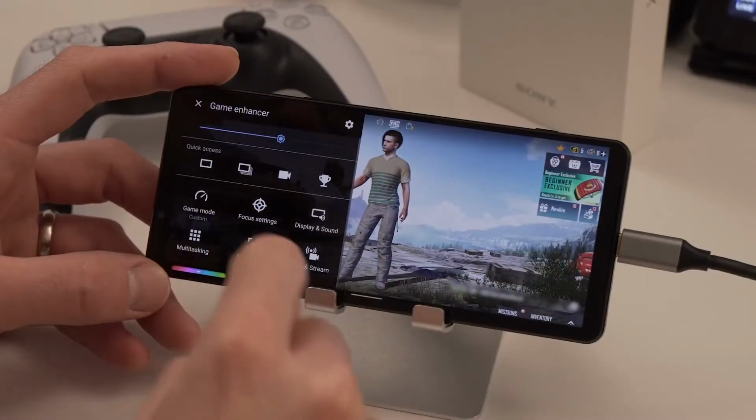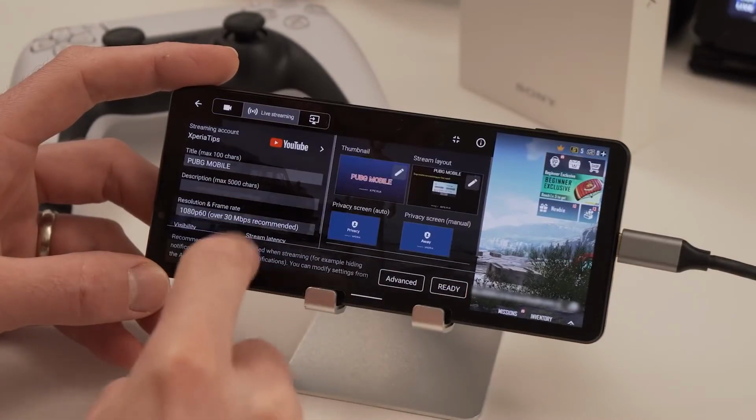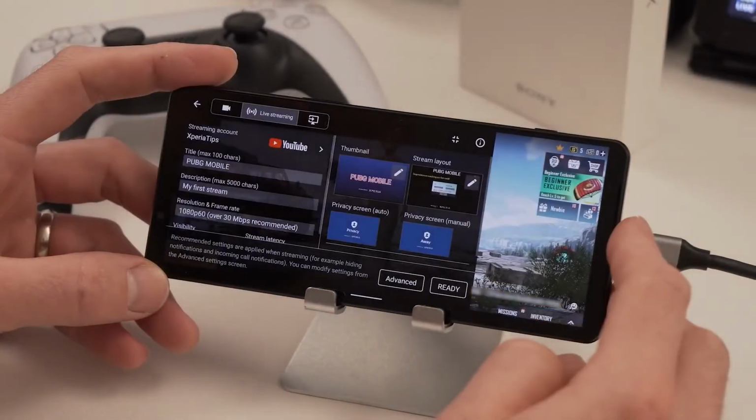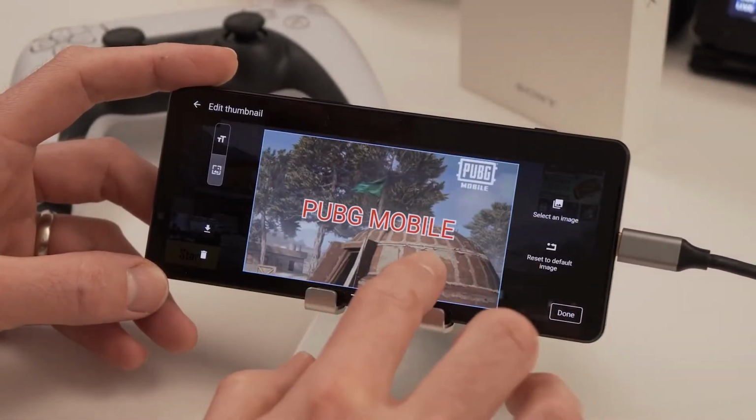Now, within the recording settings, you can set up your live stream for your audience through your chosen streaming account, complete with video description, hashtags, and you can even create or add your own thumbnail to help stand out online and increase your discoverability.